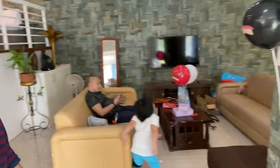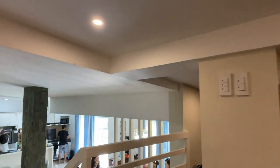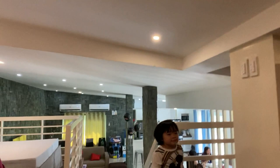It is the Balloon Ninja. Ayan ang living room. Meron ding TV. And then, dito yung bed sa taas. So, para siyang ano? Ayan. Merong 1, 2, 3, 4, 5 beds. 5 beds dito sa parang attic nila. So, going here, kita mo yung living room. Tsaka yung dining sa taas. Hi, Sky!